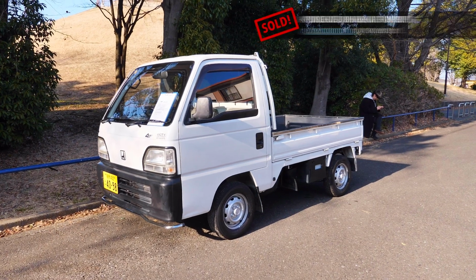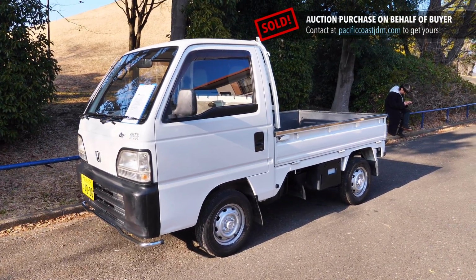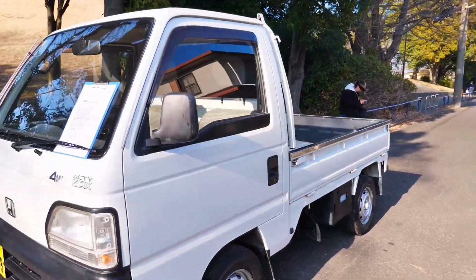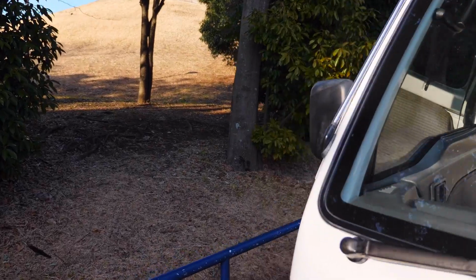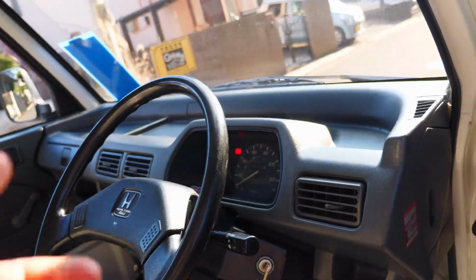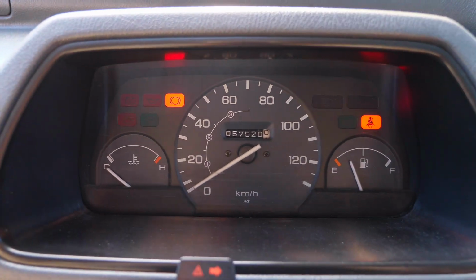Hi there, this is Derek from Pacific Coast Auto in Japan, and we're looking at a 1995 Honda Acty K-Truck with a triple folding bed like many of these K-Trucks have. 660cc engine, puts out, I actually don't know the horsepower range. It'll be at the beginning of the video, but I'm guessing probably somewhere in the range of about 45 or 50 horsepower. Just switch the engine off for now.